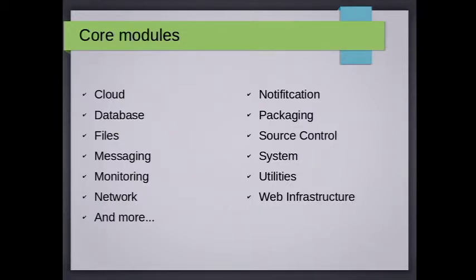As soon as you've installed Ansible, you've got everything here. So there's stuff to help you manage your cloud servers, manage your databases, manipulate files, config files, that sort of thing. You can throw messages around if other systems need to react to things coming on board. Packaging to install software is a fairly common one. Source control, you might pull some things out of GitHub to install on your machine. Almost everything. I've not actually found a situation where a module hasn't already been created for the task I want to do.